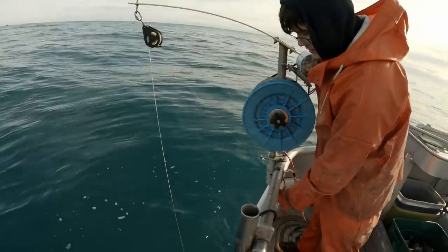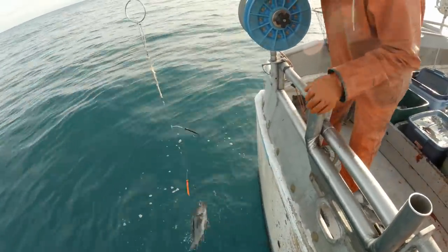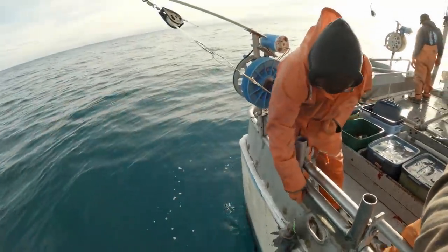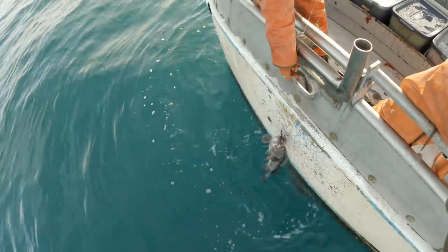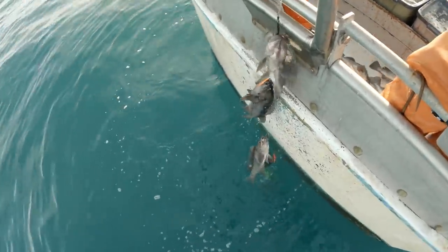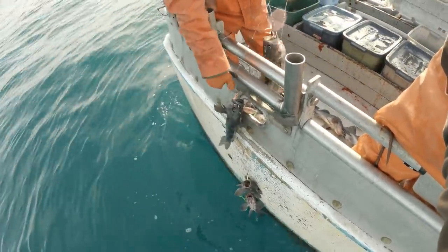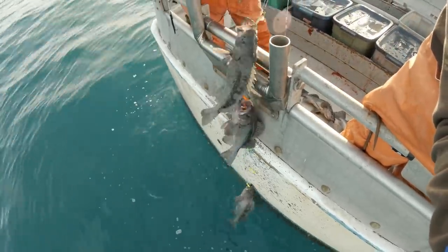How's it look? How's it look, T? Looks kind of empty. Kind of empty. Probably more comfortable at first. Ah, cliffhanger, eh? Nice. That's a nice stringer.